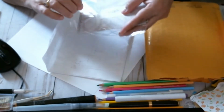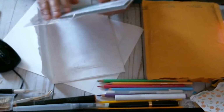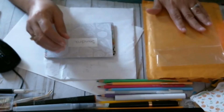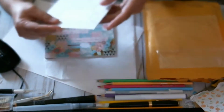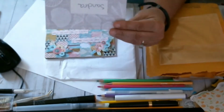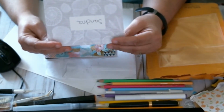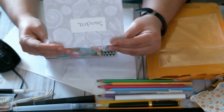So let's see what we've got here. She has my name on the outside of it. It says Sandra. So let's see what she has in here. Oh, cute. I love these plastic sheets, and I know that she gets them at a very good price. I think from Amazon. That's where she says she gets them, which I'm gonna have to look into. Got a little card with a note from her, just saying that she's thanking me for joining the swap, and that she hopes that I enjoy the ones that I got back, and she says that she hopes that life is treating me well.